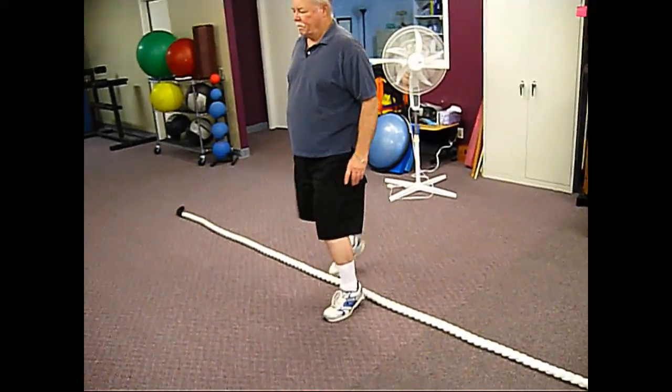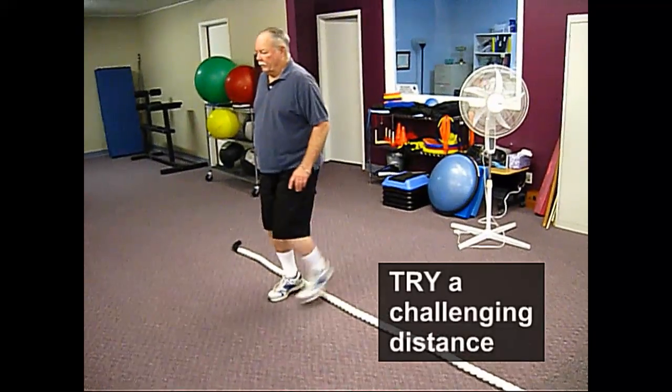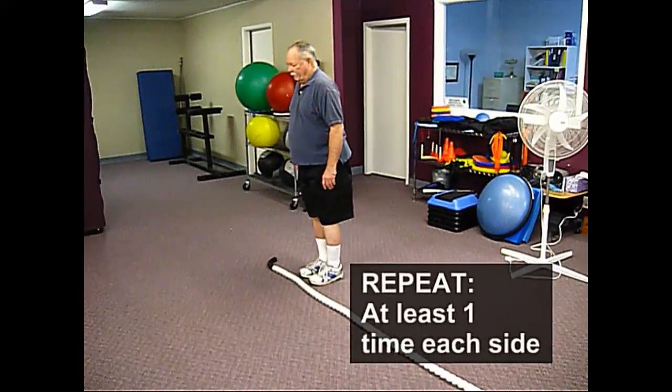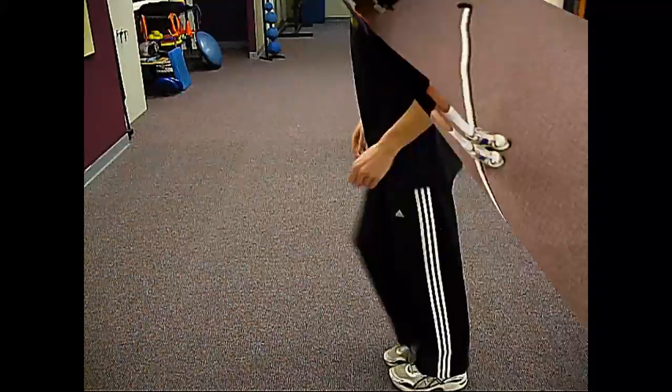Find a challenging distance for you and then make sure to switch sides and lead with the opposite leg coming back the other way. Try at least 1 time on each side before moving on.